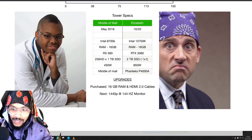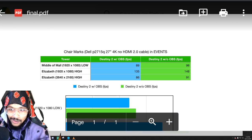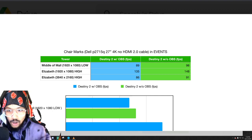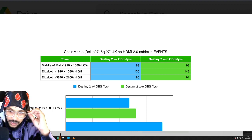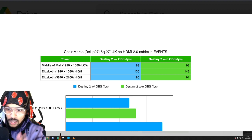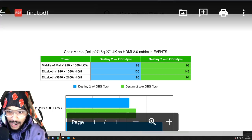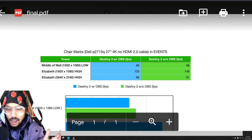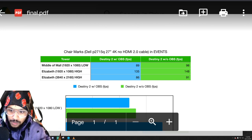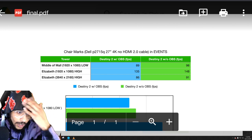So the test that we're doing initially, because would you really trust my benchmarks? No. But what we can tell you are the things that we have been doing consistently for the past 2 years, and the numbers we were seeing and what we see from Elizabeth. I know right now I only have a 4K monitor. It's 60 hertz. We're looking to get 1440p at 144 hertz. I think that will be purring just fine with that, getting those frames.